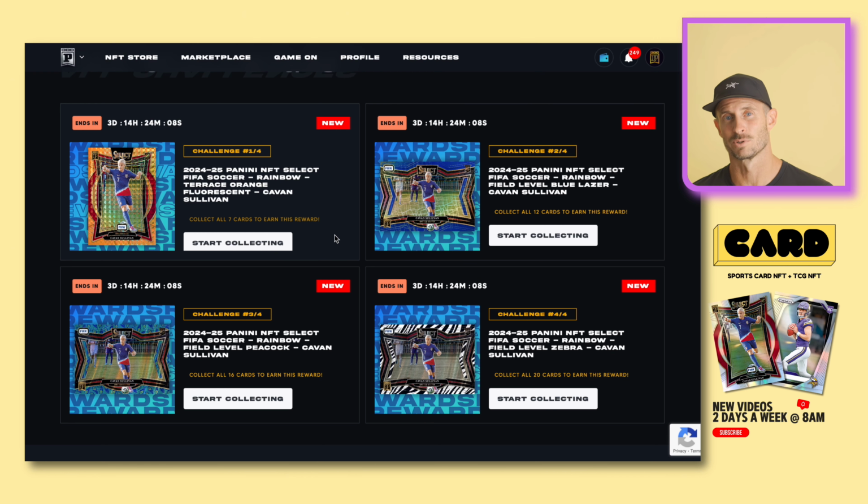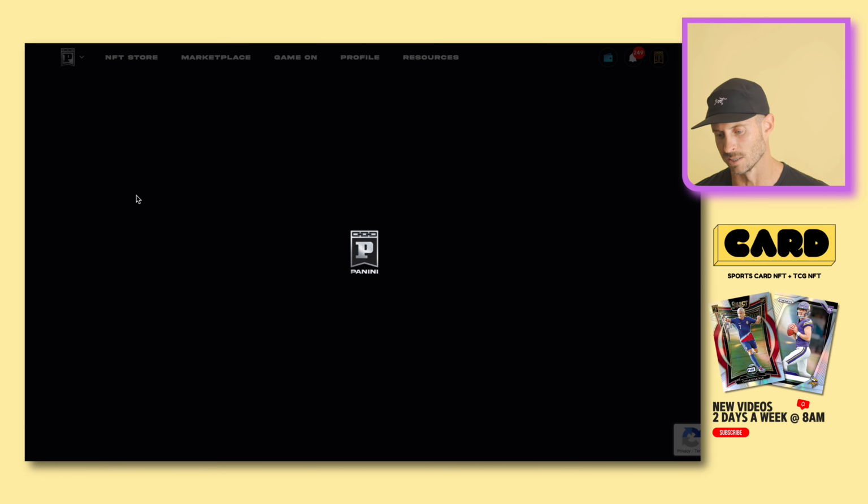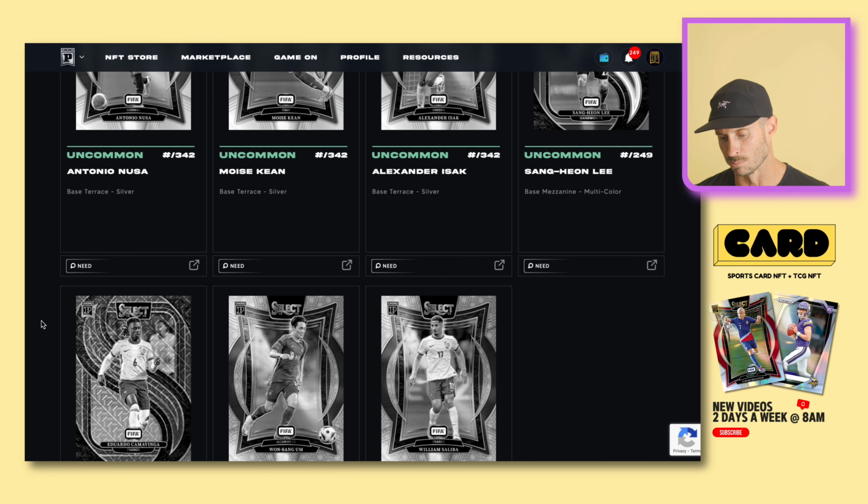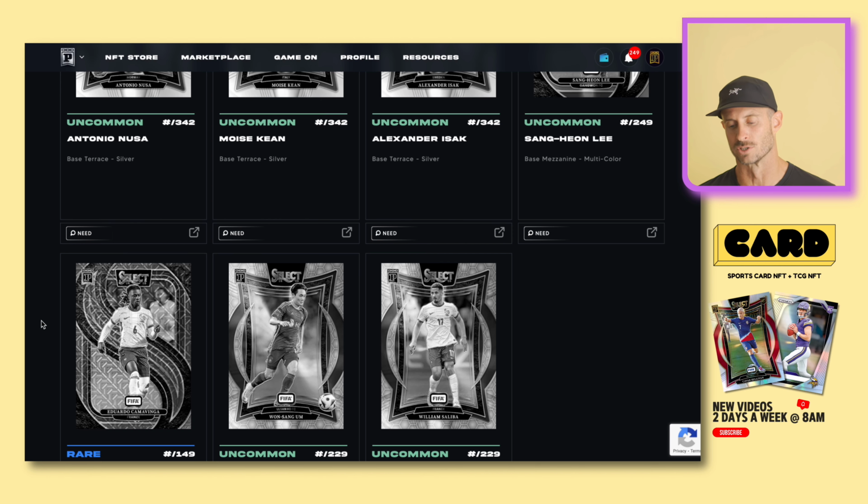And to get these particular parallels, you just have to collect the particular cards that they're requesting in each one of these buckets. And they're tiered, so you can collect just 1, 2, 3, or all 4. If we start with the first one, they're asking you to collect these 7 NFTs. I don't have them. That's why they're black and white. As you collect them, they will turn to color.